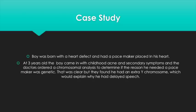The most common case studies with XYY syndrome involve people not being aware that they have XYY syndrome. For example, in this case study, a boy was born with a heart defect and had a pacemaker placed in his heart right after birth. At 3 years old, the boy went to the doctor with childhood acne. The doctor thought that he had a genetic mutation that causes heart defects, so he ordered a chromosomal analysis. When the analysis came back, the doctor realized that he did not have the gene that caused a heart defect. Instead, he realized that he had an extra Y.